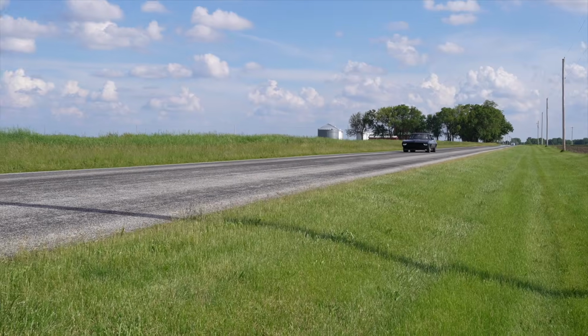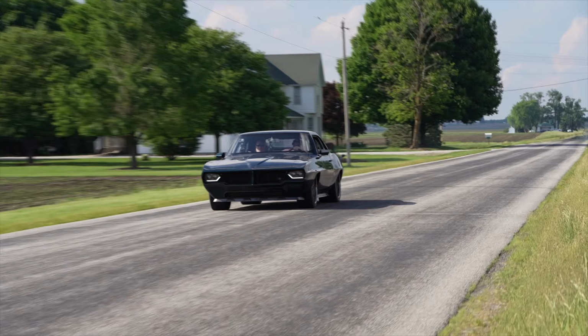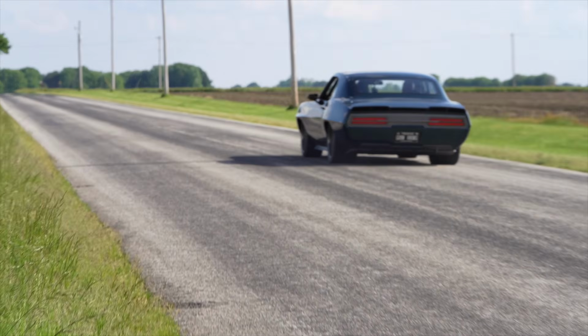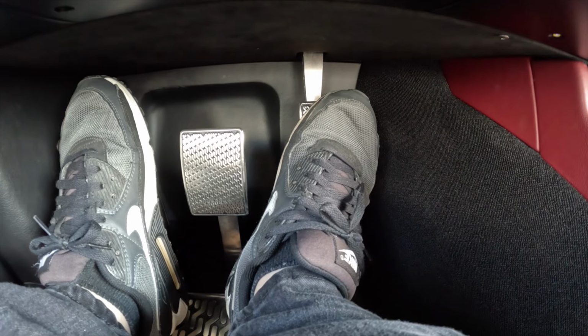Those sounds. I love all the different sounds that boosted vehicles make. You're not even deep in it there, huh? No, not really.